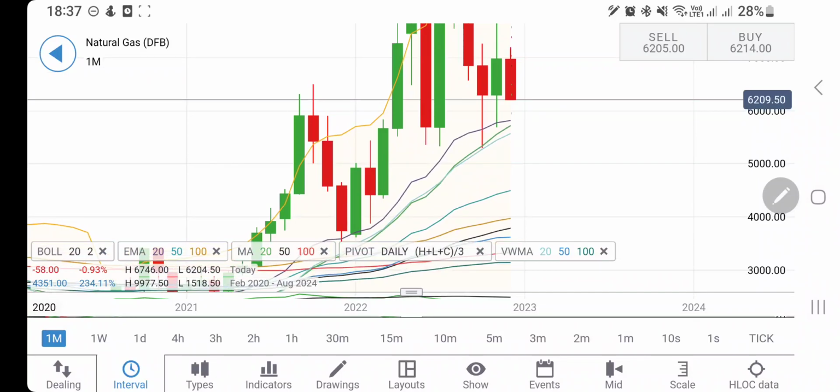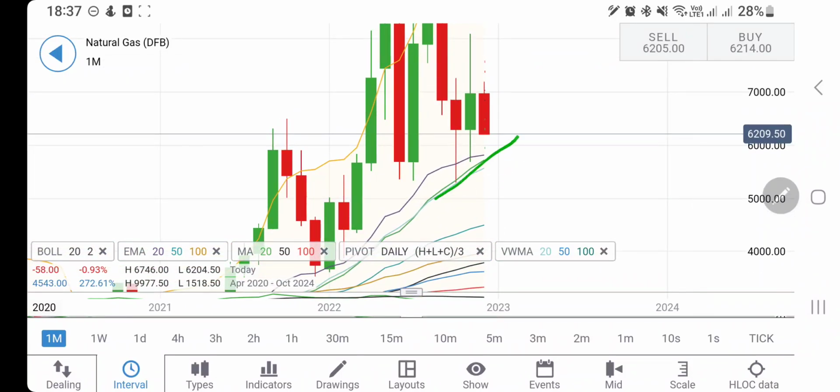Now look at the monthly charts. On the monthly charts, we had seen the past few candles getting support at the 20 months average, which is right now situated at around 5.8, 5.6 zone, which is going to provide a good support.